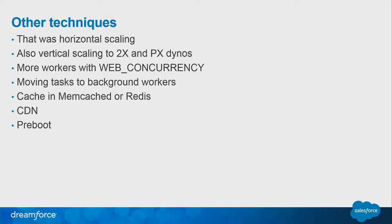We also recommend people use CDNs. So typically, dyno resources on Heroku are going to be scarce. So if your app has a bunch of CSS or images or JavaScript files, ideally your dyno should not be consumed by serving those up. And we recommend people use a CDN like Amazon CloudFront to serve that stuff.